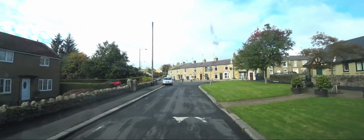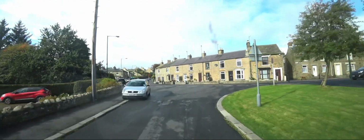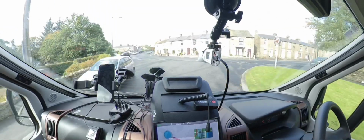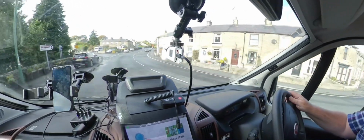And Mrs. Satnav told us to go there as well. She did. I was quite surprised by that. So this road on the right's the road we came down. So we'll just follow it into Middleton in Teesdale itself.